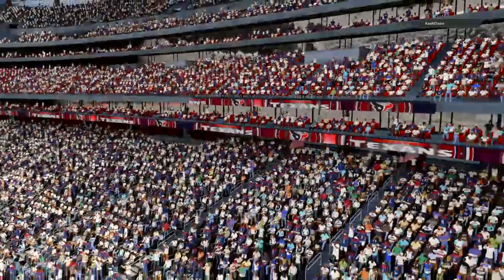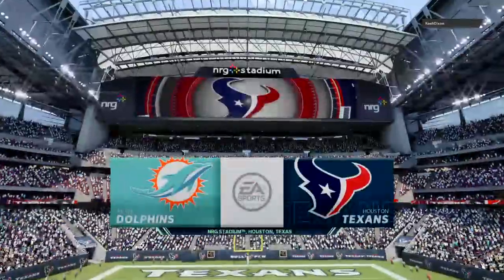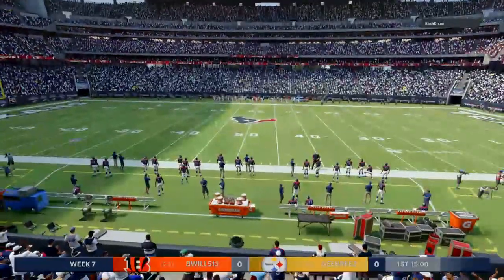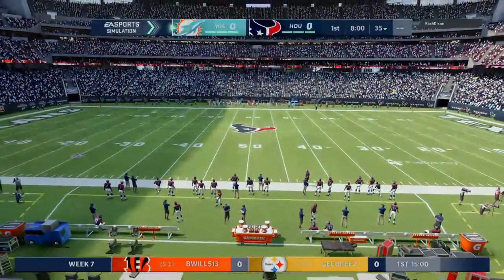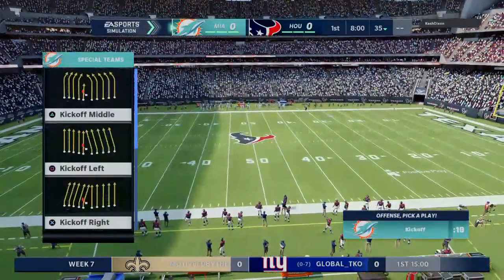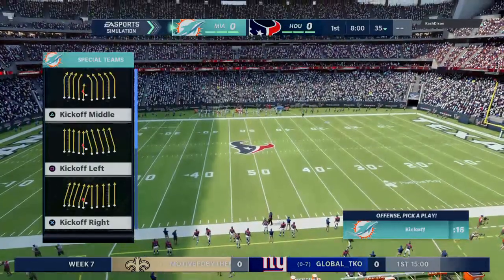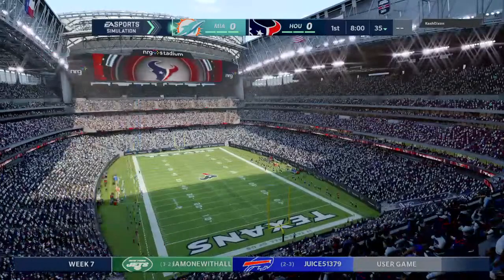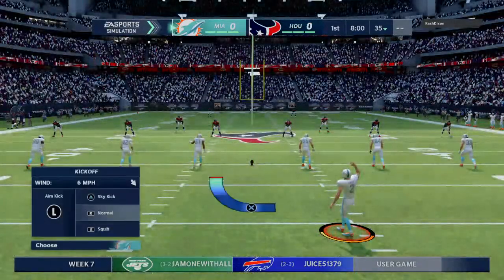On a wonderful fall afternoon in the state of Texas, the roof is open, and we've got football from NRG Stadium in Houston. The scene a few moments ago, here it is. It's unlike any other in sport as both teams made their way out of the tunnel. These folks are fired up as their guys are ready to do battle between the Miami Dolphins and the Houston Texans.